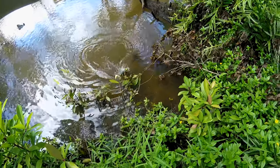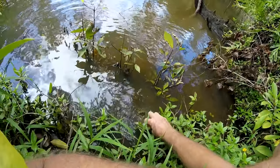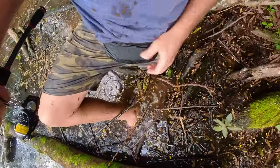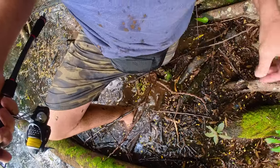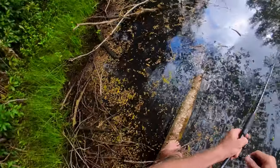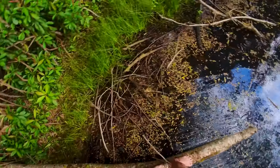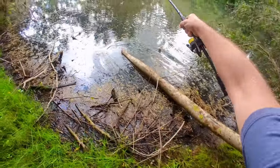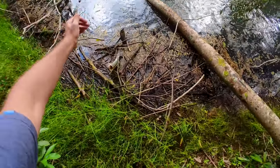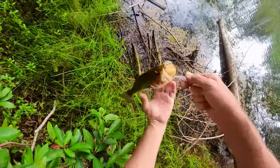Another one. Might have made a wrong step here. Lucky I got my phone and my Aloha bag. Camera on, fish on. Beautiful. I'm balancing pretty tight here. Here we go. Number two for the day.